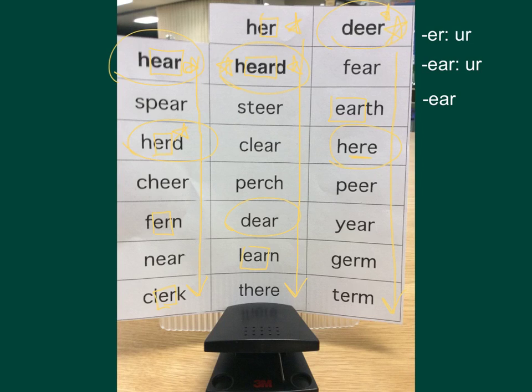Now you may have also noticed there are other EAR spellings within our words, but they make the ear sound, like our ear that's on our head. So for instance, our bold word up here that we already looked at, hear, we hear ear, also in spear, also in the word near. I'll do one more for you, clear, where you're hearing the word ear inside of those words, and we'll see if you can find the rest.